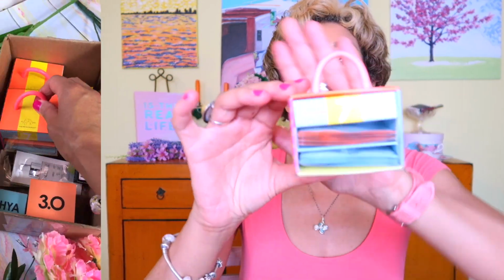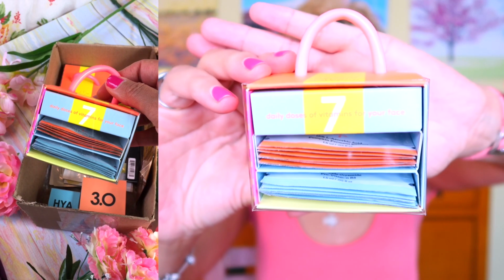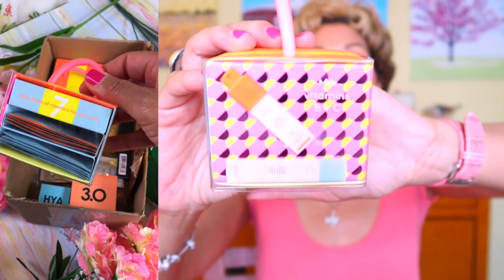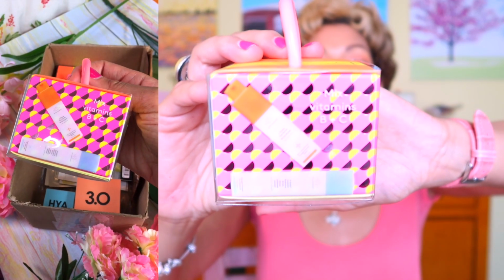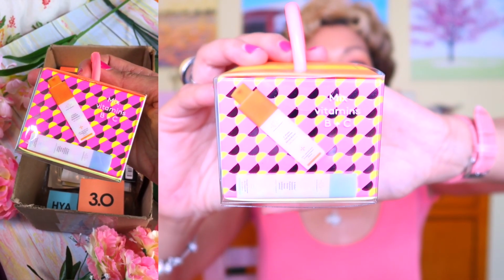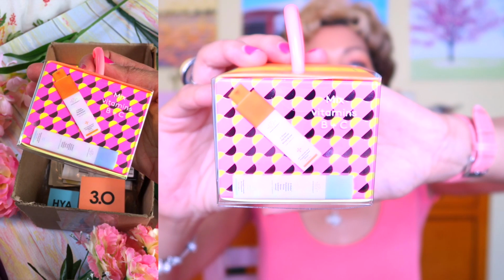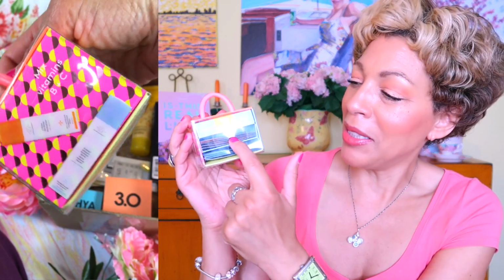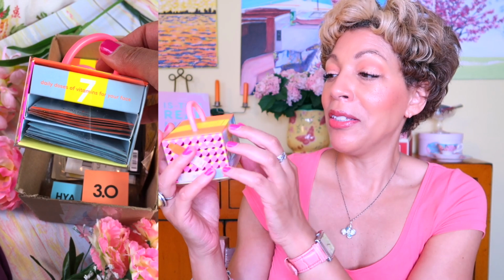What this is, like a little shelf unit. Oh my god, it is so cute. Look at that. And so what it is, if you can see it here, it is 7 samples each of the C-Firma Day Serum and the B-Hydra hyaluronic acid serum. So you get 7 of the C-Firma and then 7 of the B-Hydra, and it's in this cute little shelf.